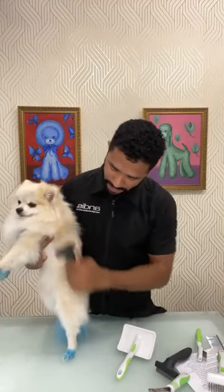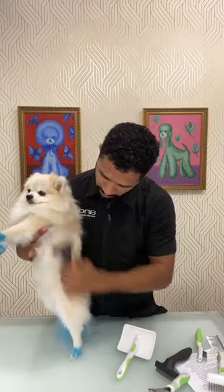And it's very good because you have both kinds. So if you have a dog that has a thin undercoat, you can go with the tan one. Or you can start with the white teeth one and then go to the fine teeth one. Look at that.